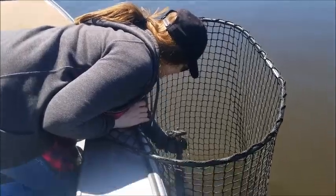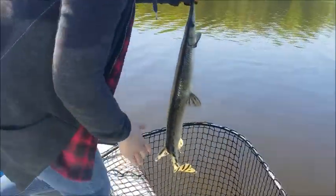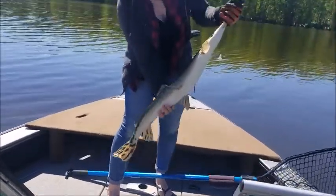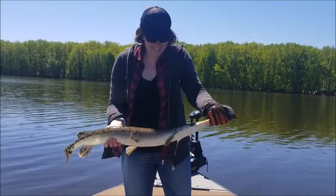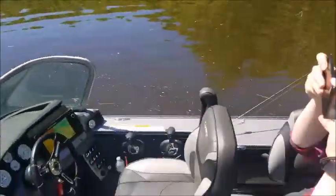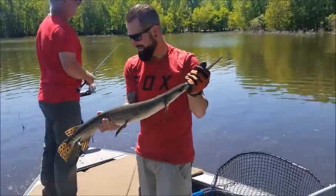Tanya's first gar. Oh, she's even grabbing him by the beak. She's crazy. Squeeze. There you go. Now spin him around. There you go. Oh, yeah. Well done. Two casts and a fish. Number two. Who's the bigger, Tanya? Mine. Oh, okay. We should have measured it. Yeah, we should have measured it, I think, eh?